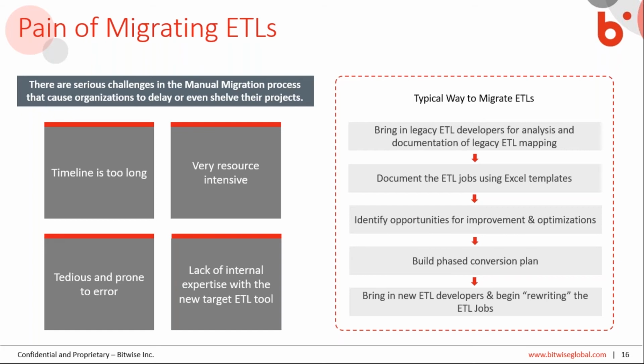Now, would you like to upgrade? And if you do, because you're getting great new features and functionalities from Talend, and if you really want to go to Talend, is it really easy to move your legacy ETL platform to Talend? Certainly not. It is very tedious and resource intensive, because the normal process for the conversion and migration is to understand your legacy code and rewrite all that code manually, which would take a very long time.